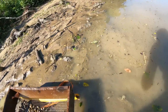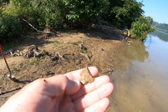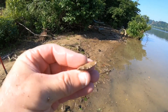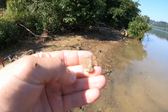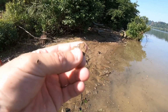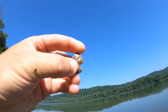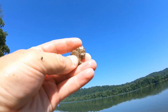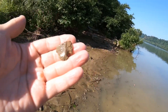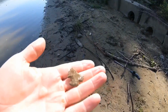Rinse this off. Oh man, it's made really well too. Nice craftsmanship, but had to be broken. Got a little chip out of the base there, and the top's knocked off. Looks like I can kind of see the edge, the angle right there, like a pentagonal point. Man, maybe a Jack's Reef. Darn. Shame on that one.